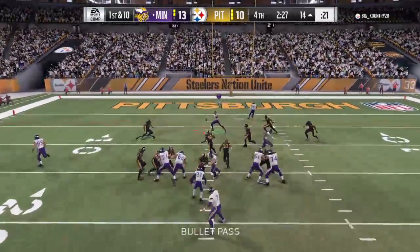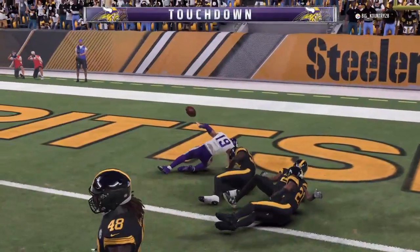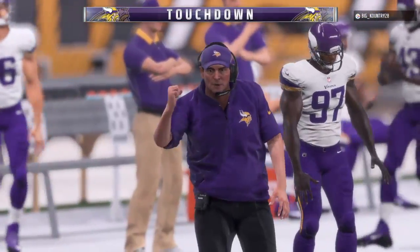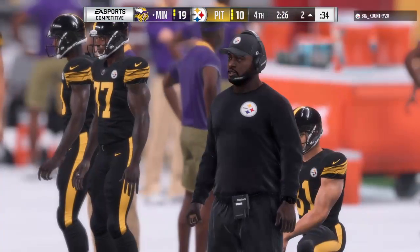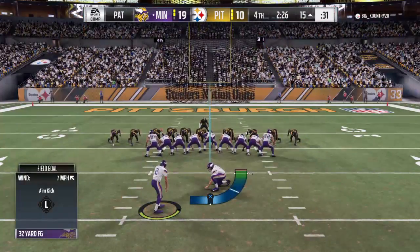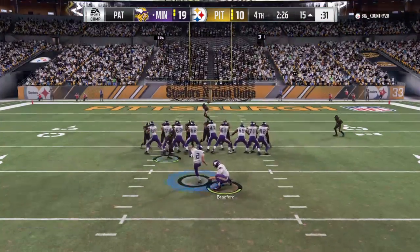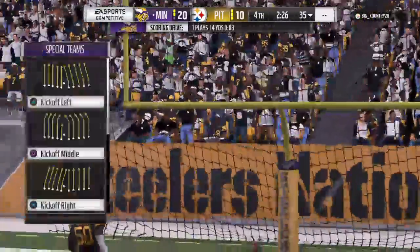They go back to the air here after the INT on the last drive, and he'll get into the end zone. Touchdown, Minnesota. Adam Thielen, a 14-yard touchdown. And the Vikings are going to add on to their lead. And his guys will take a 10-point lead.